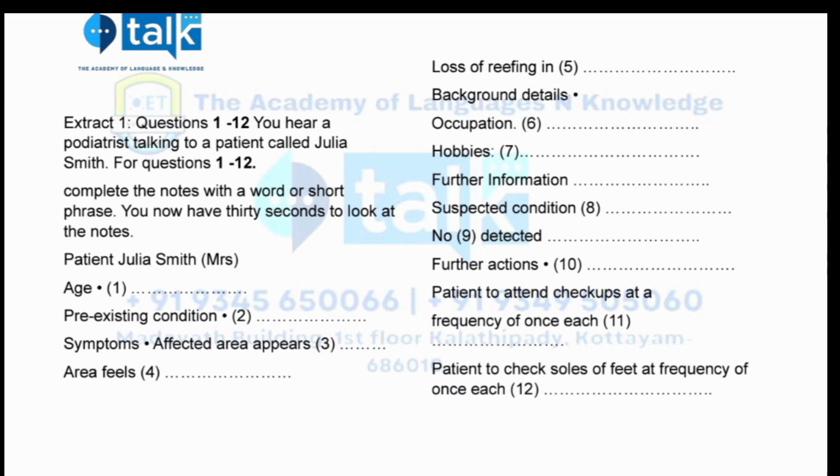You'll hear a podiatrist talking to a patient called Julia Smith. For questions 1 to 12, complete the notes with a word or short phrase. You now have 30 seconds to look at the notes.